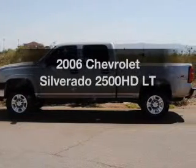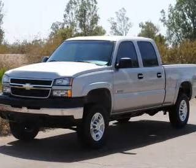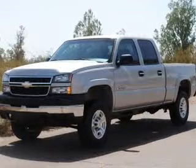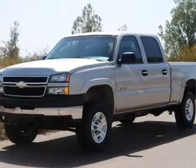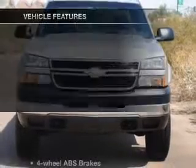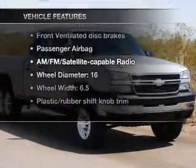Imagine yourself in this 2006 Chevrolet Silverado 2500 HD. This is the set of wheels you've been looking for, with a powerful 8-cylinder engine connected to a smooth shifting automatic transmission. The anti-lock braking system will keep you safe on the road. And with these notable features, you won't want to miss out on the opportunity to own this amazing ride.